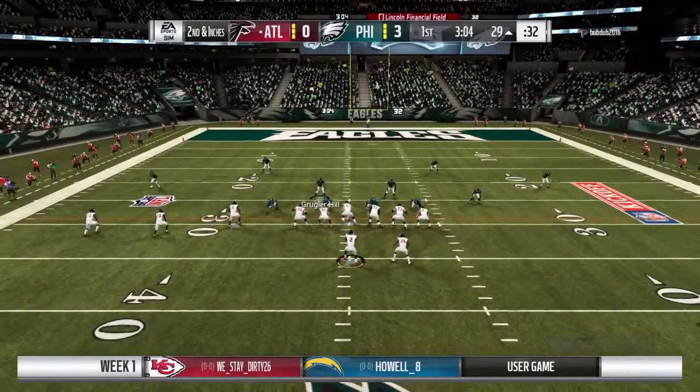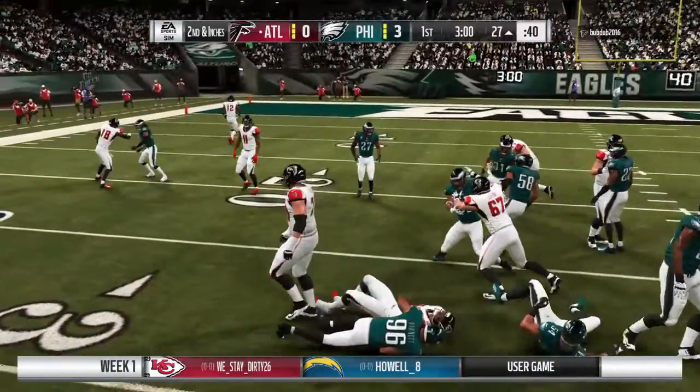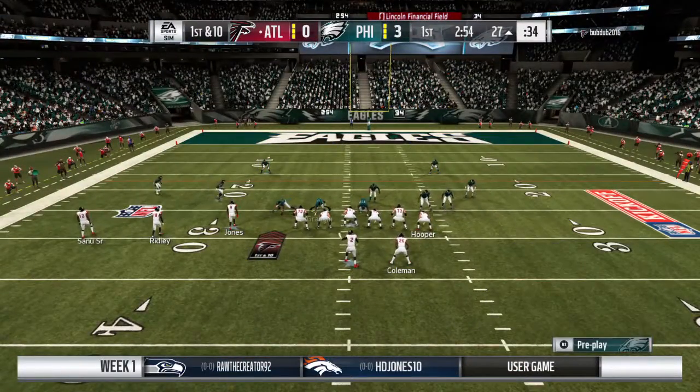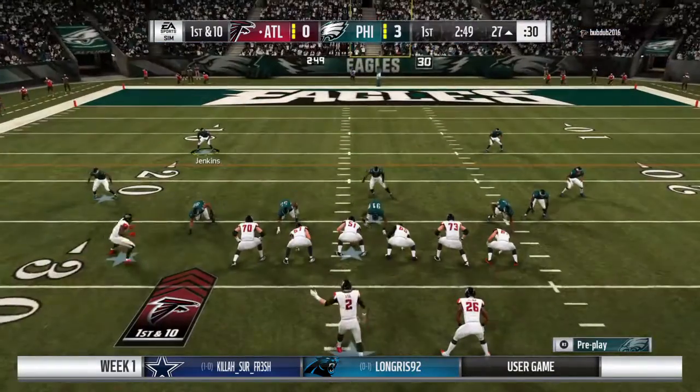One thing you're hoping for when you run drag routes, you're able to hit a receiver in stride, and he can pick up a lot of yardage after the catch. But in this situation, the defense was effective, able to stop him before he could get a good head of steam going. 2 yards on the pickup there, but it's enough to give him a new set of downs.